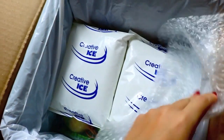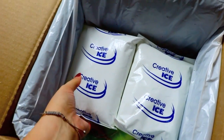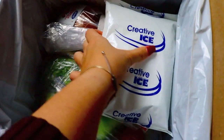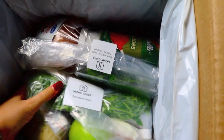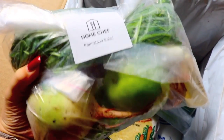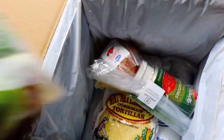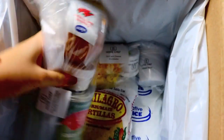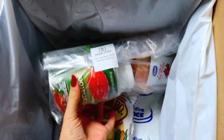And as you can see, the meals are shipped in cold liner insulated boxes with freezer packs to make sure that your ingredients stay fresh during the transit. And once these are refrigerated, they will keep for about a week, and they recommend using any seafood within the first 3 days. As you can see, here is the farm stand salad, and then I take out the next package, which is for the San Francisco style shrimp.